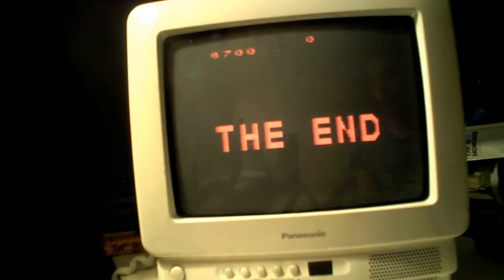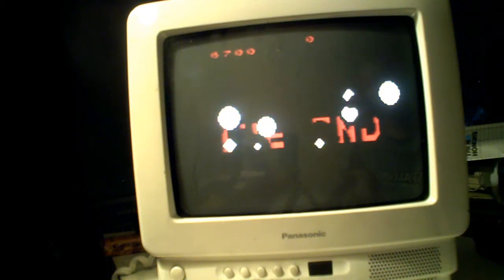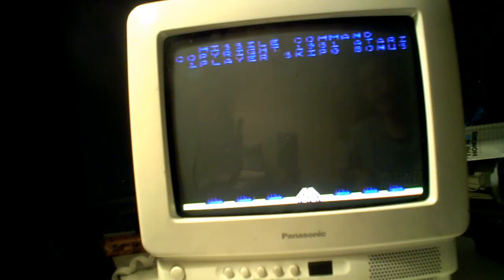And as you can see there, you can have an epileptic seizure at the end there with the DN sign. And as you can see, if you wait long enough, the DN sign even blows up, which is quite a nice touch. I like this port a lot. Very good port by Atari.